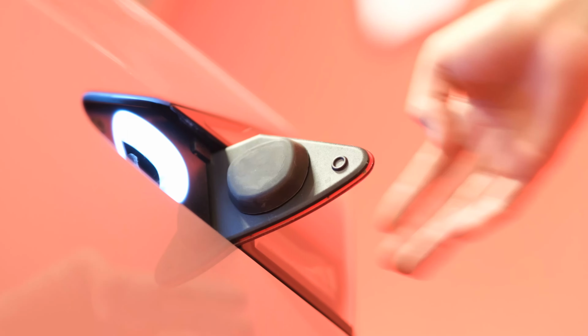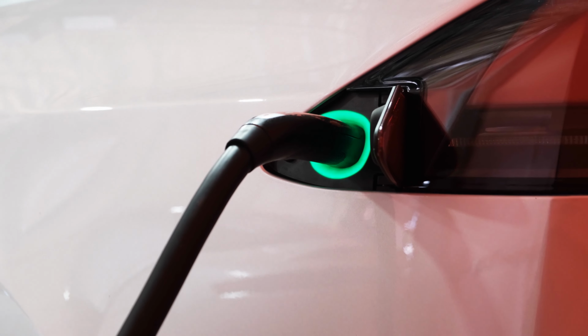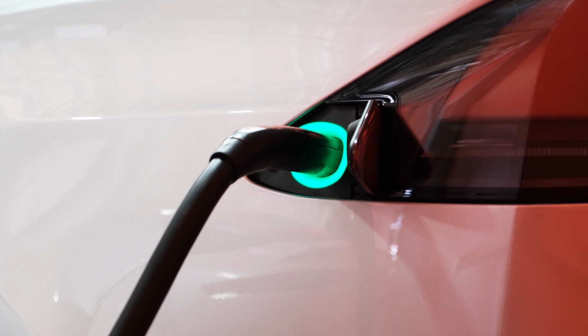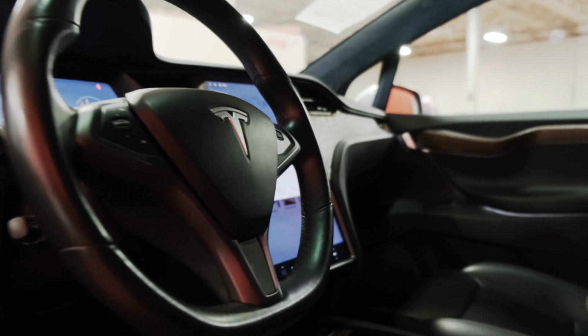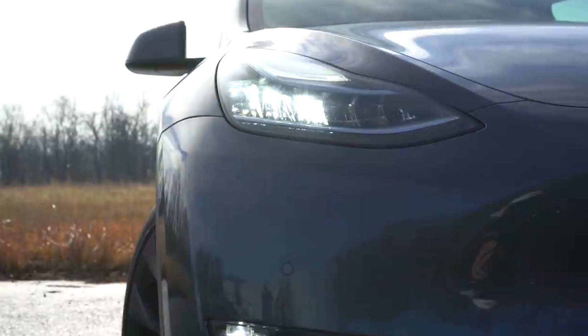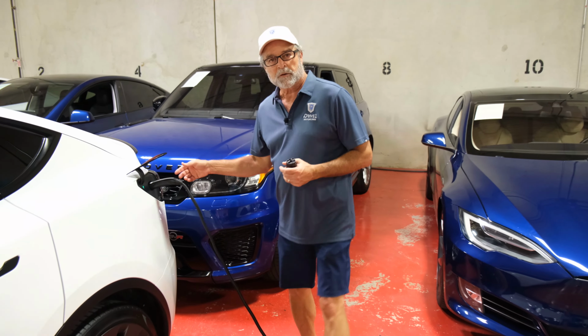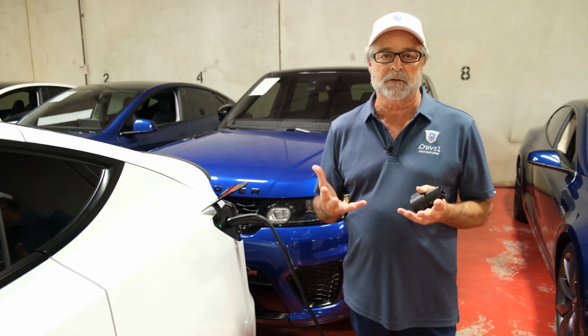There's many factors that go into charging Teslas that you may not know. How long does the battery last before it needs to be replaced? You know, how many miles can you drive your Tesla before it needs to be charged again? Does it vary from one model to another? Let's take a look.